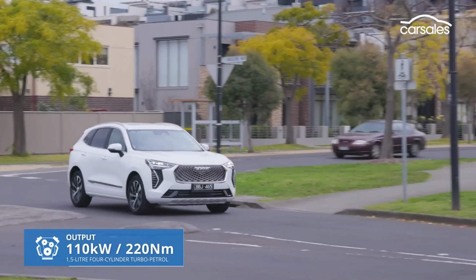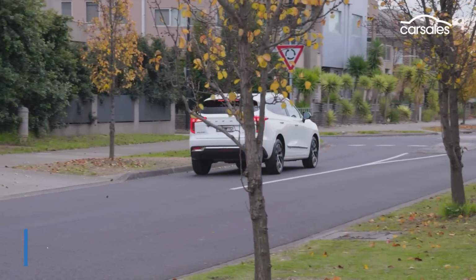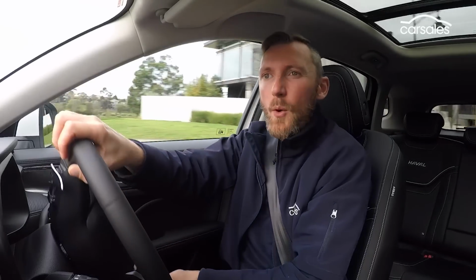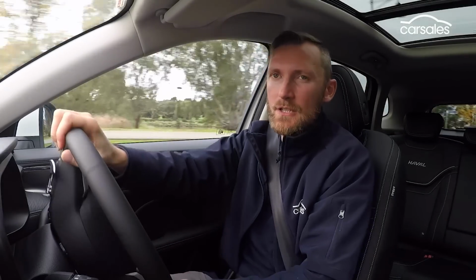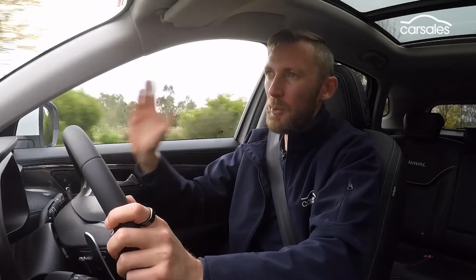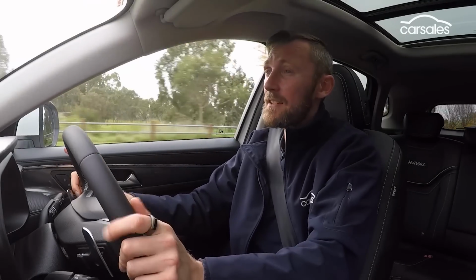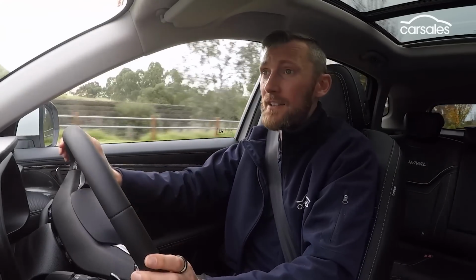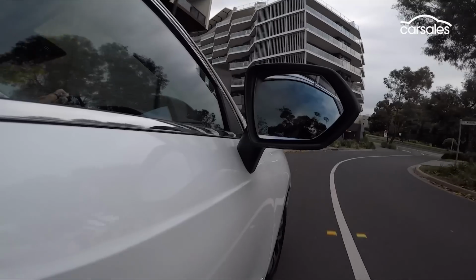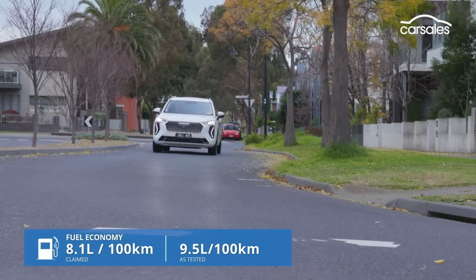The 4-cylinder power plant produces sufficient power for urban duties and day-to-day driving. There's a decent amount of thrust from the 1.5 litre turbo petrol engine, but the engine and the gearbox feel a little bit laggy. When you put the foot down, it just takes a little while to respond. That said, the car is impressively refined. It's very quiet in operation. While it's not as fuel efficient as some rival SUVs, it gets the job done.